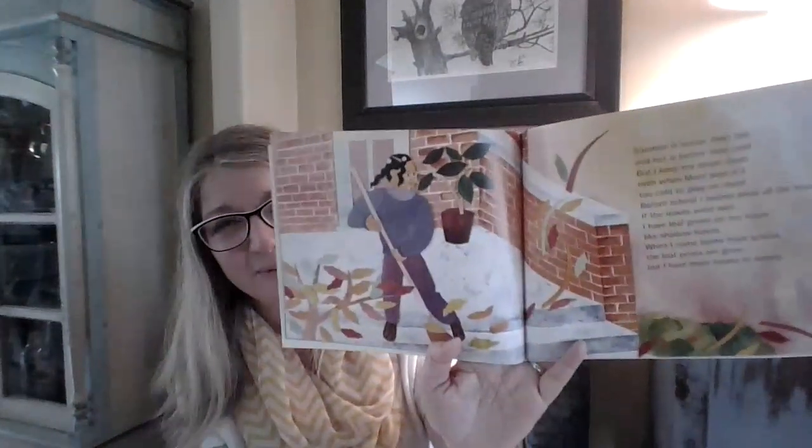You see the season has changed? She's bundled up in warm clothes, where the day before, or the page before, they were all in shorts and summer clothes. But now it's a little bit later and the season has changed. Beautiful, colorful leaves have fallen off the trees, and she's bundled up. It's fall. Before school, I sweep away the leaves. If the leaves were wet, I have leaf prints on my steps like shadow leaves. When I come home from school, the leaf prints are gone, but I have more leaves to sweep.